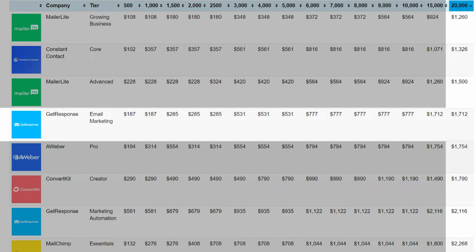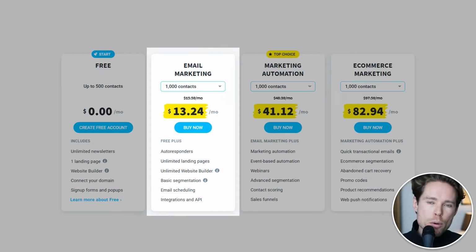So in other words, $452 more expensive than the cheapest tool, which is MailerLite. So is GetResponse's email marketing tier worth it? The first pay plan, is it worth it? I would say it is not worth it if it was my call.